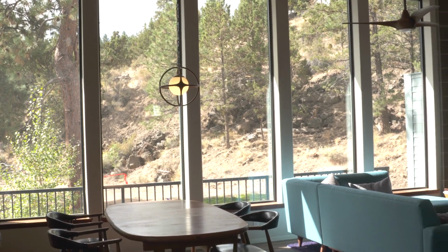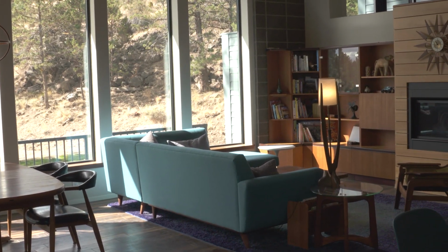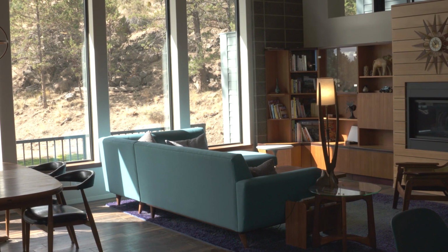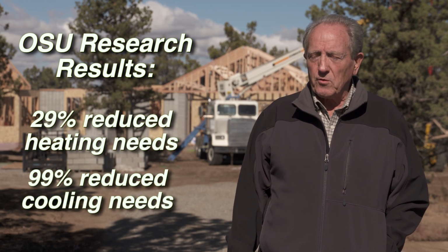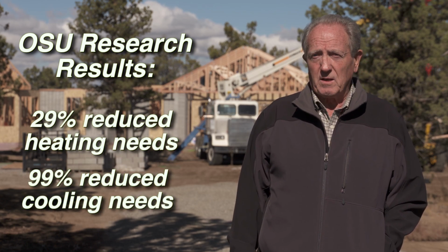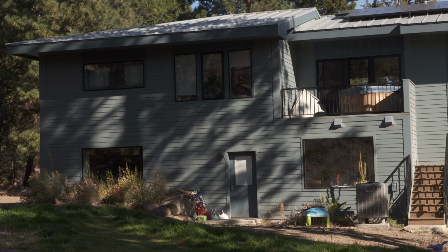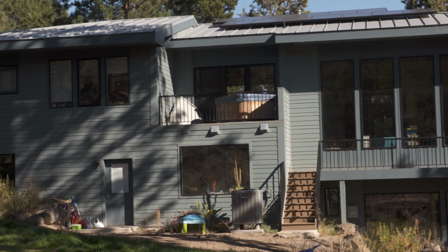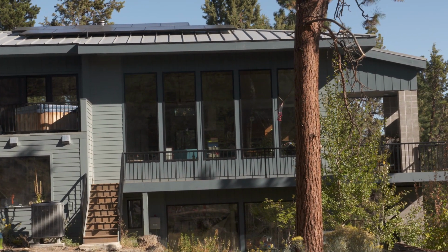The data was so compelling that Oregon State University's fifth-year value engineering class chose to study the benefits of the new system. OSU research determined a 29% reduction in heating and almost total reduction in cooling needs because of the heat storage capabilities within the structure. This kind of energy-efficient and sustainable construction is especially critical in the red-hot Central Oregon housing market.